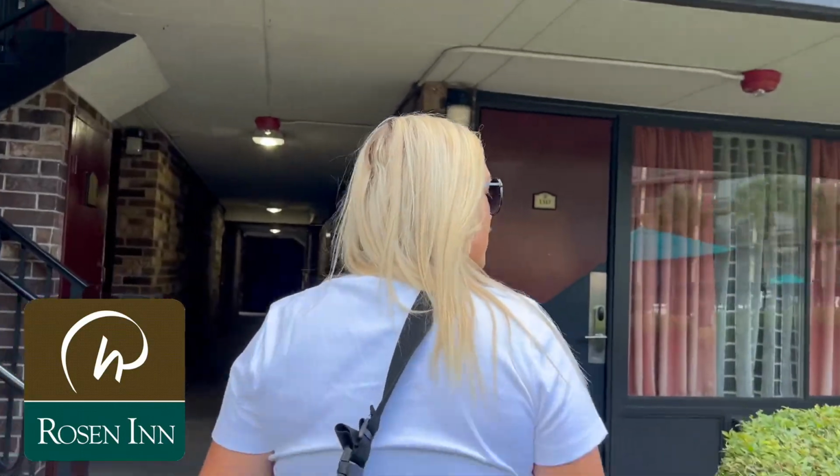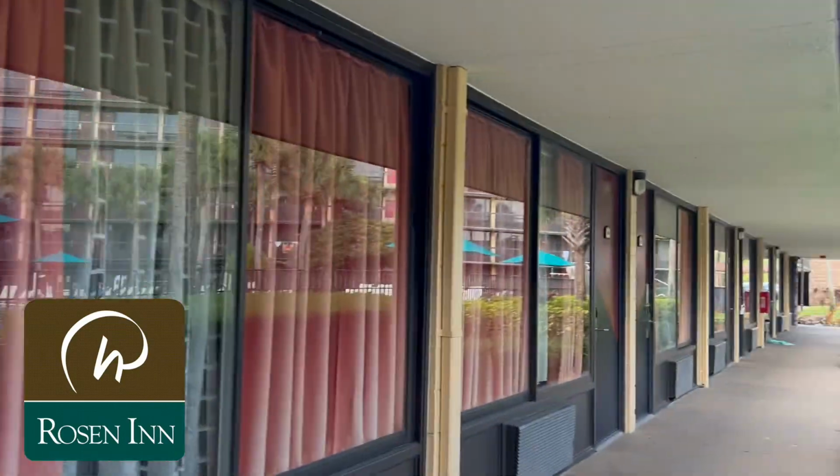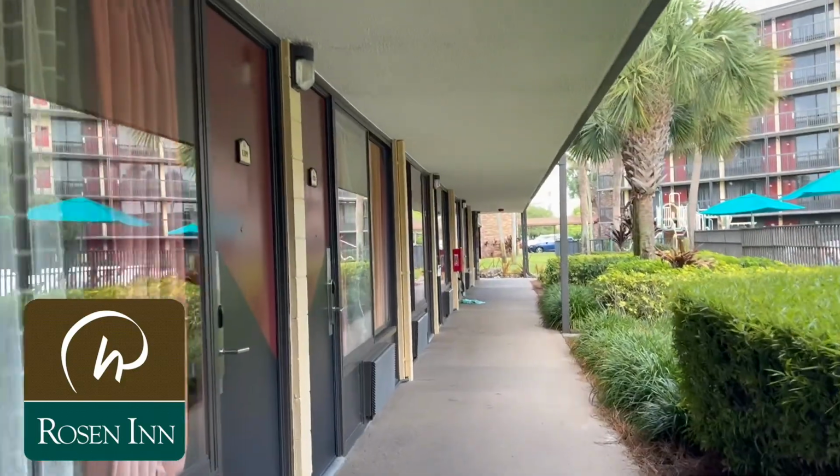And if we go down this way, we can show you where the laundry is too. This way? This way. You can tell I'm the one that does the laundry.